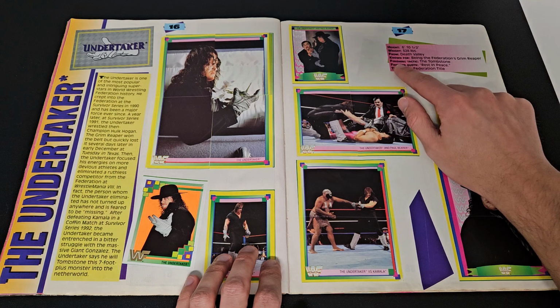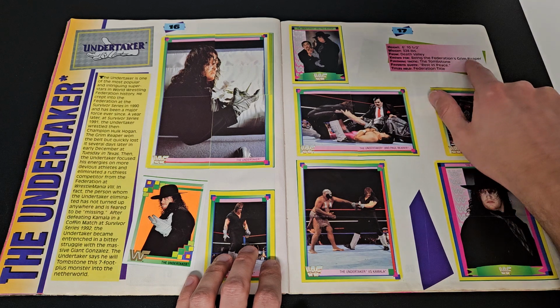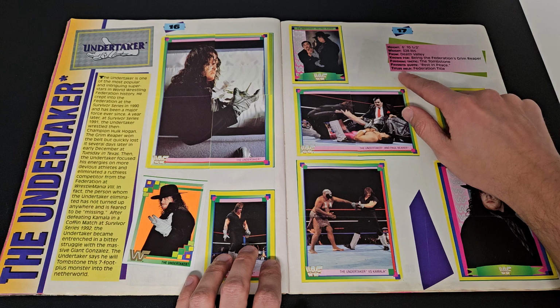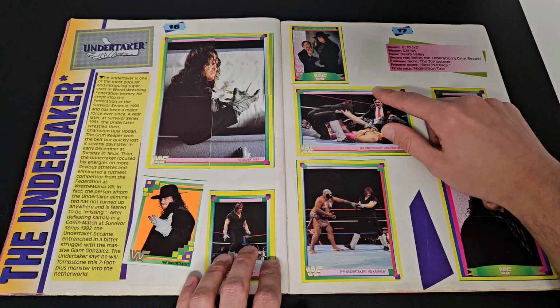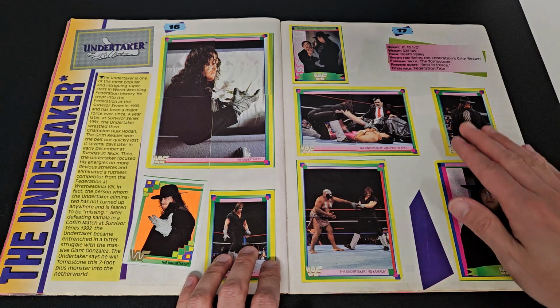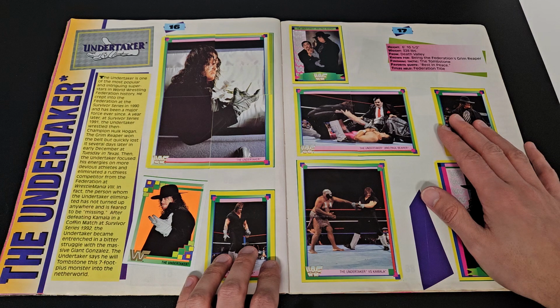From Death Valley. Known for being the Federation's Grim Reaper, finishing tactic the Tombstone, favourite quote, Rest in Peace, Federation title. Obviously this isn't coming across for you guys watching, but that, to me, is the smell of the book. It really does smell 30 years old.